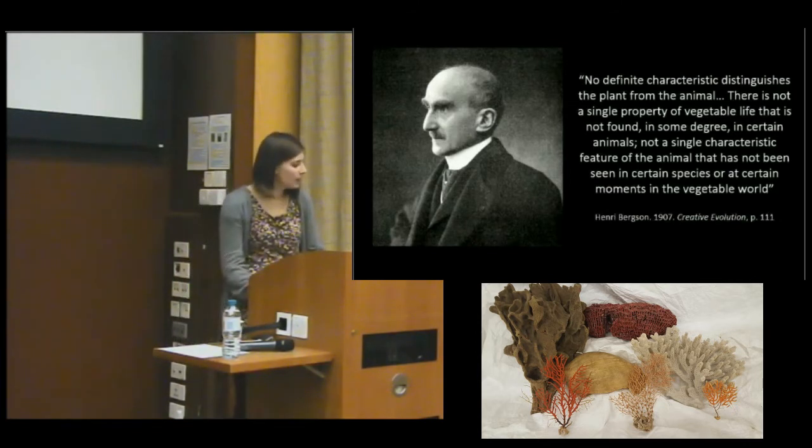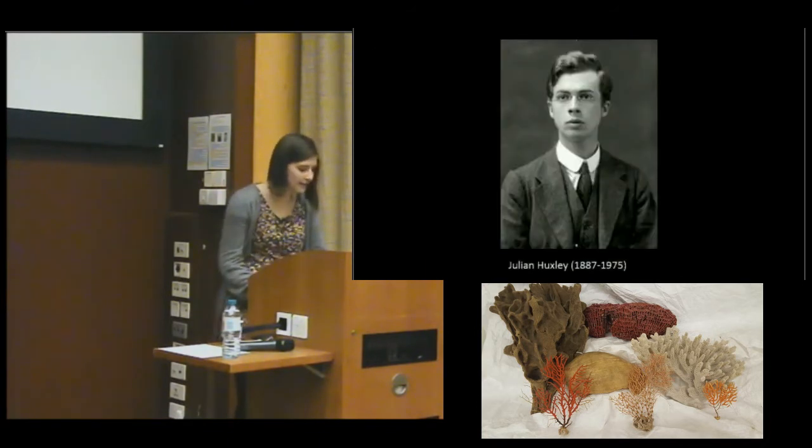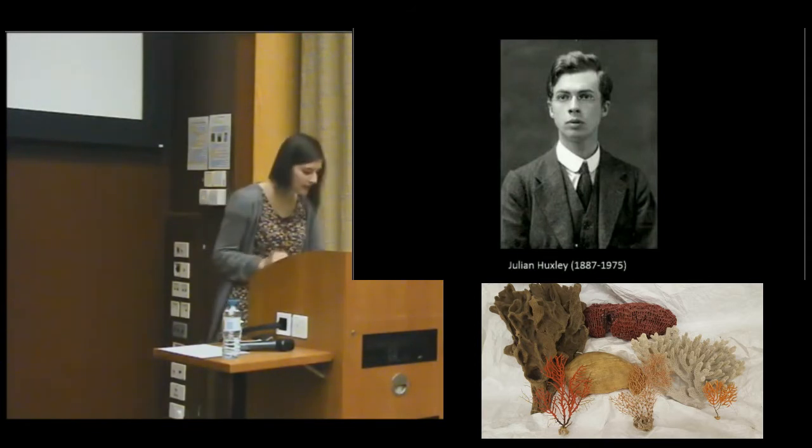Around that time, a young zoologist at the very beginning of his career, by the name of Julian Huxley, started formulating his own philosophical ideas inspired by Bergson's metaphysical biology. And if you were wondering, he is related to Aldous Huxley, he's his half-brother, and he is related to Thomas Huxley, he's his grandson. So quite a lot going on in the Huxley family.